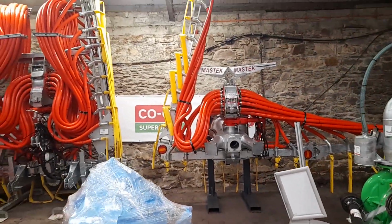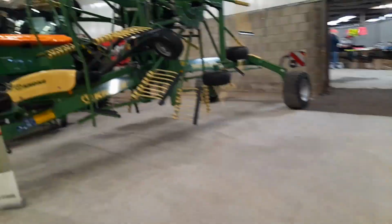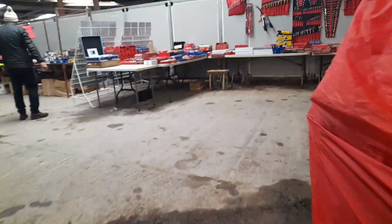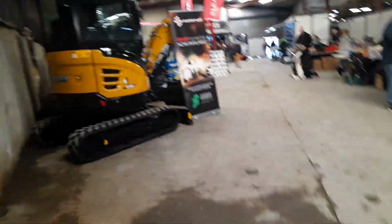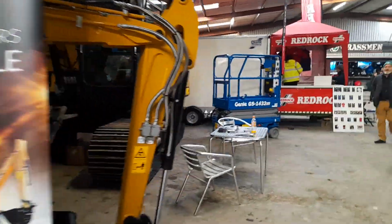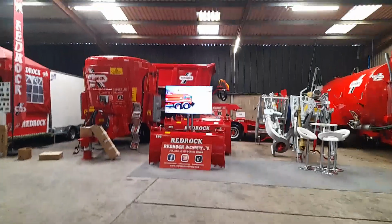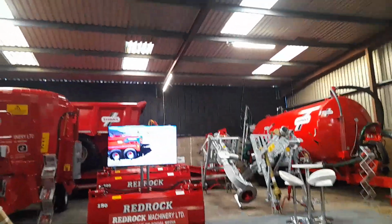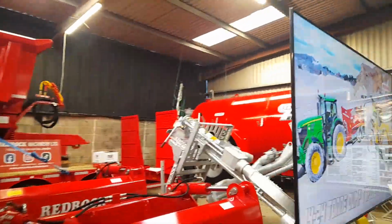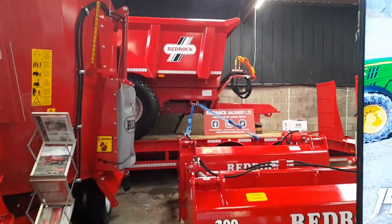Dribble bars. Crones. Sany excavators, are they going to take over? They're new in Ireland, I think, as of last year. Red Rock Machinery, another Irish company. Red Rock Silage Grabs. That is a big Red Rock tanker inside there, 3000. She looks bigger than that, actually. Red Rock Dump Trailer.